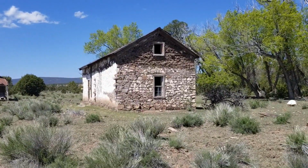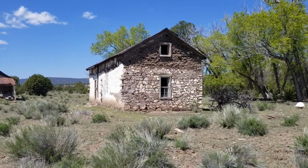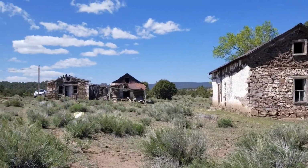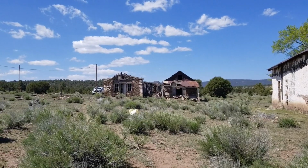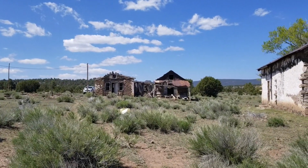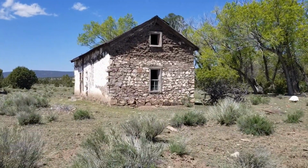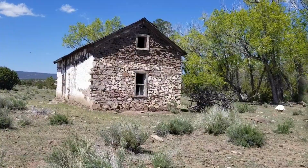Okay, so there looks like there's 3 buildings to explore. There's this big one, which I don't know if that was like the main farmhouse, but then there's these 2 littler houses off to the side there. So I don't know if those were for family members, if this was like a little village or what, but maybe we can figure it out by going inside and seeing if there's any clues.